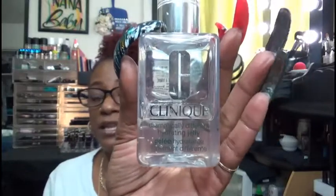I use that, and it does give me a very, very light white cast. But what I realized that I could use with it, that can be my moisturizer, because even in the summertime you need a moisturizer. I could use this Clinique Dramatically Different Hydrating Jelly, and I'm almost done with that, as you can see. And this seems to work pretty good with that SPF. It allows me to blend it in, moisturize my face, and I don't have the white cast left on my face. So I really, really like that.